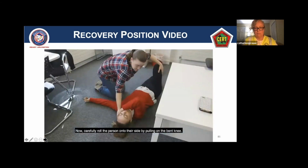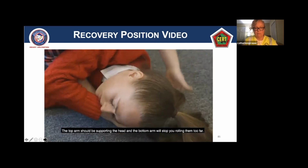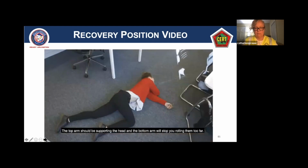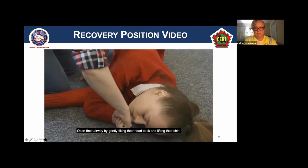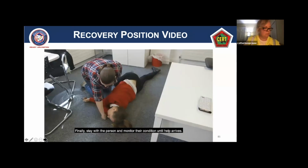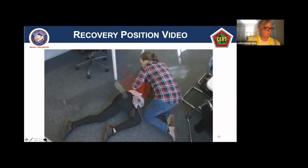Now, carefully roll the person onto their side by pulling on the bent knee. The top arm should be supporting the head, and the bottom arm will stop you rolling them too far. Open their airway by gently tilting their head back and lifting their chin, and check that nothing is blocking their airway. Finally, stay with the person and monitor their condition until help arrives.